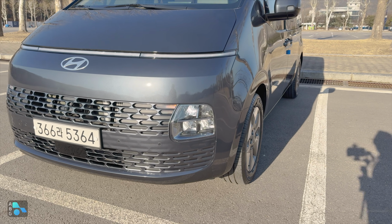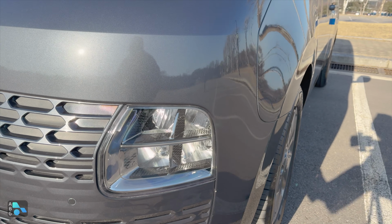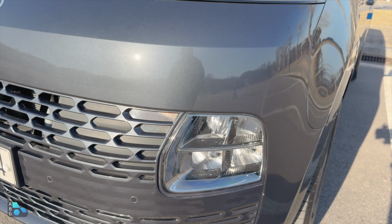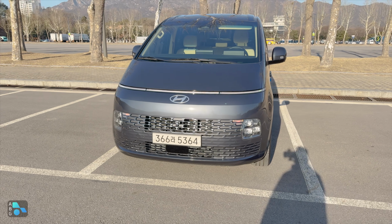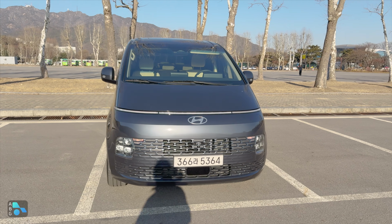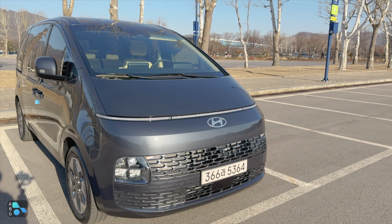Headlights, those are LEDs, and they're really low on the front bumper. The turn signals, they're right in there. You just heard the hybrid engine turn on. The heater is running because it's 20 degrees out here. We have the big LED light bar running right across the front, and of course that big Hyundai logo as well.